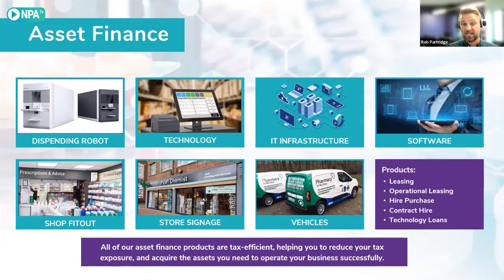All of our products are tax efficient, and you can use them in line with the new 130% super deduction tax scheme, which I'll go into more detail now. Next slide, please, Simon.